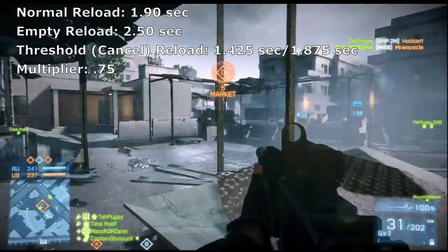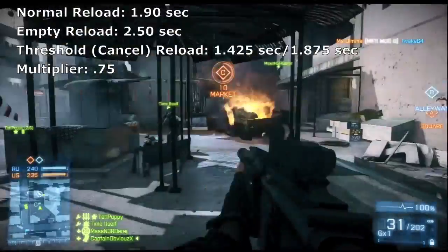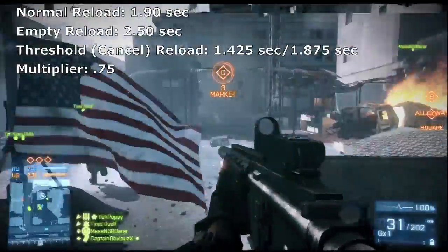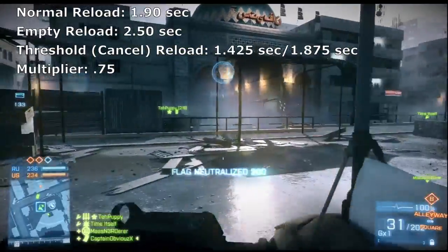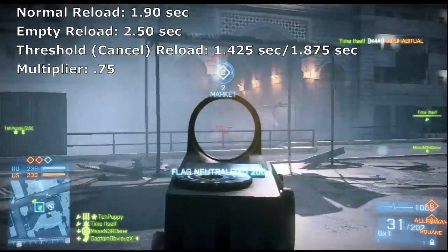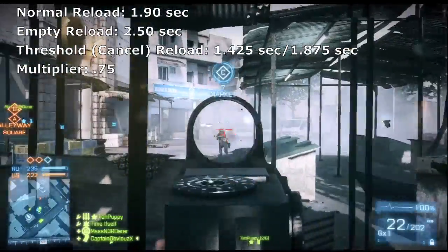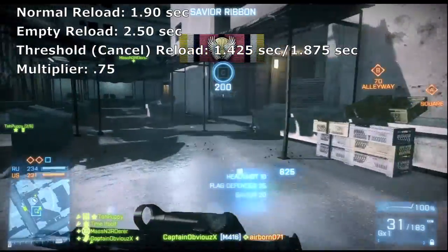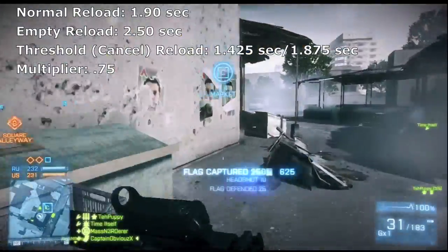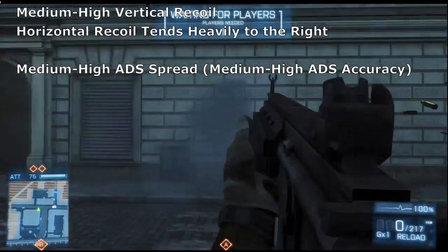One of the main benefits of using the M416 is the fact that you get a very fast reload. Normal reload is 1.90 seconds, which is exactly the same as the M16A3 and 4, making it the fastest in the assault rifle class. The empty reload is a little bit slower at 2.50 seconds, but still, that is a very fast reload. Threshold is 1.425 and 1.875 seconds respectively. Multiplier is 0.75.